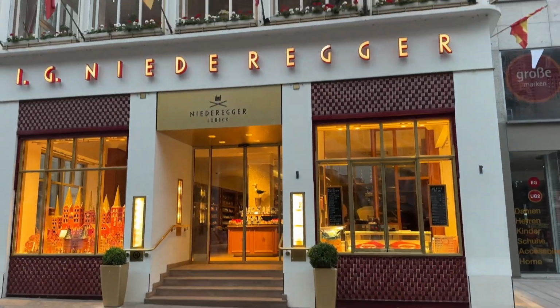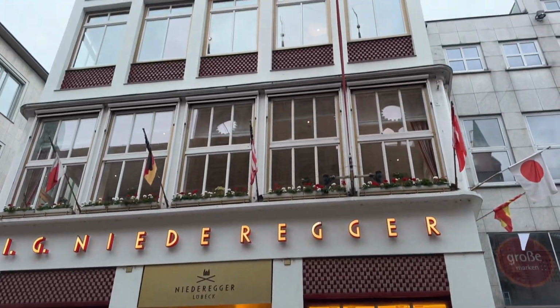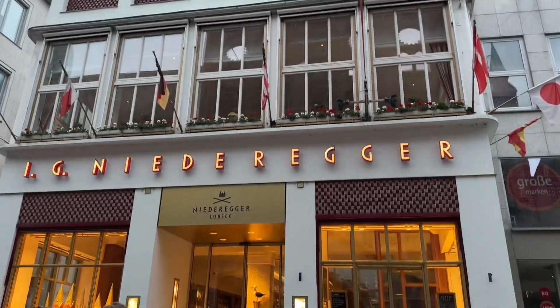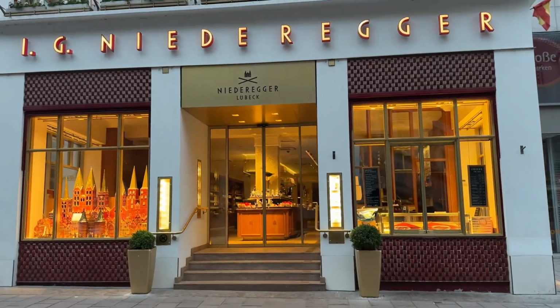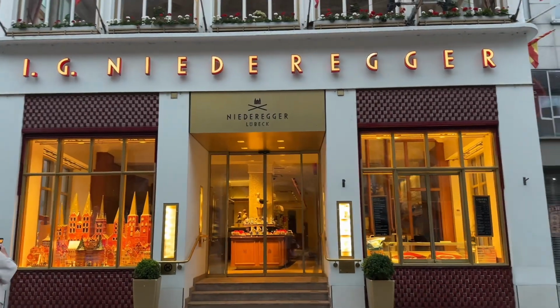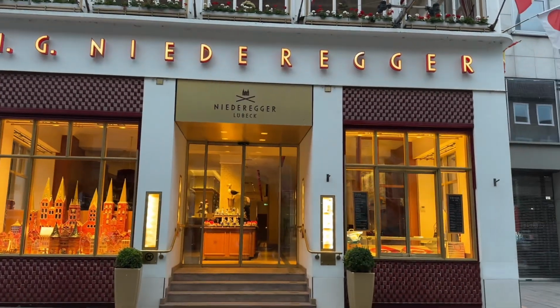Lübeck's most famous building, not building, but it's Niederegger. It's a confectionery shop where they make a dessert called marzipan, which apparently originates from Lübeck.